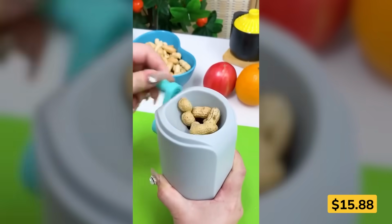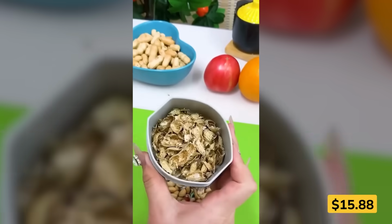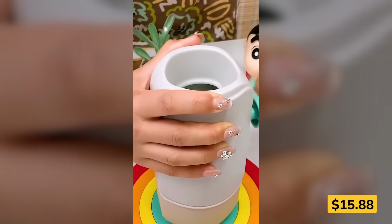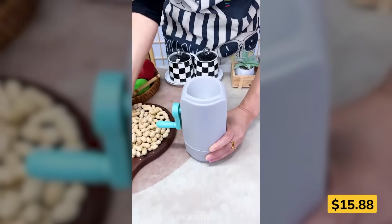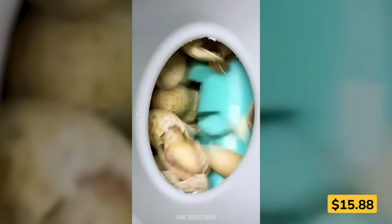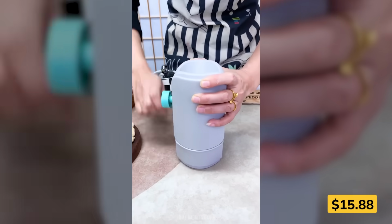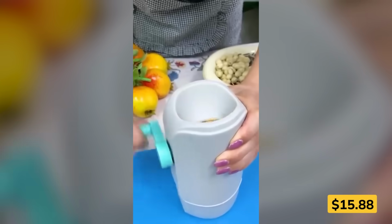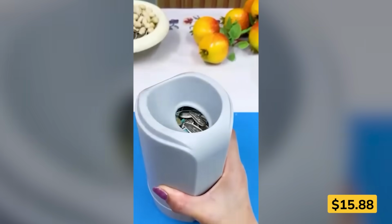Cracking pistachios just got way more fun. This kid-friendly sheller turns snack time into a hands-on activity with its easy hand crank and mess-free design. It separates shells cleanly without crushing the nuts inside, all while staying stable thanks to its non-slip base. Built from food-safe materials, it's safe for little hands and grown-ups too. Great for peanuts or pistachios, it makes shelling surprisingly satisfying.